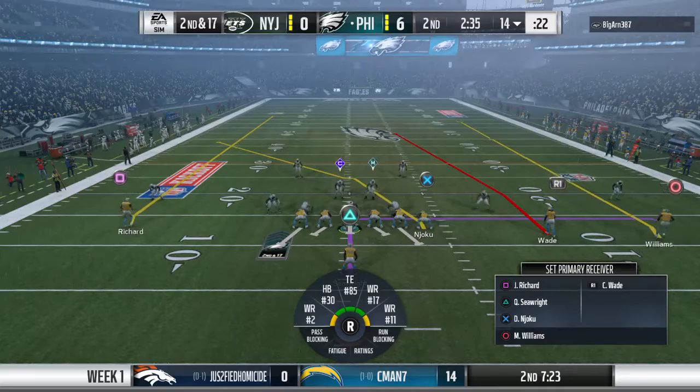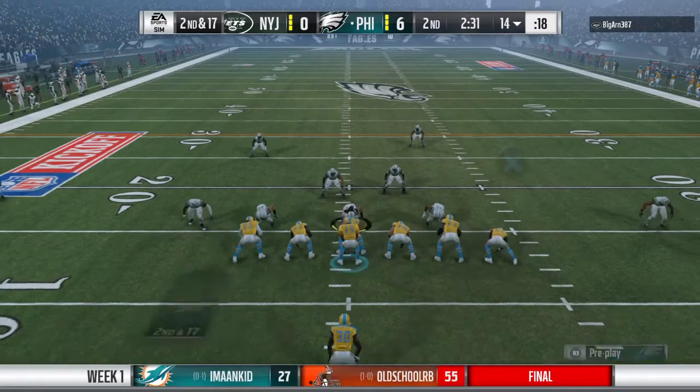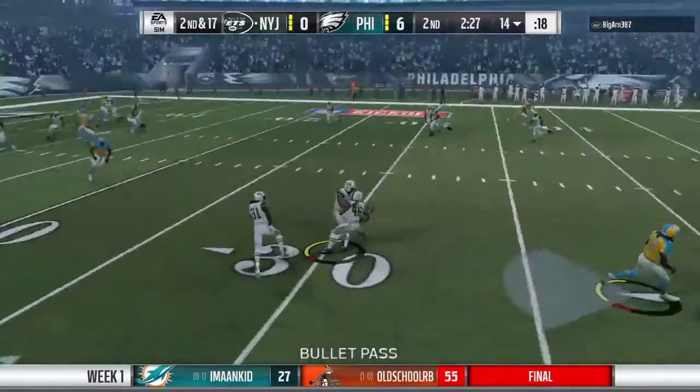Watch tight, tight ends right. Watch tight, tight ends right. All right, here we go. Blue landed. Blue landed. To throw is Ramirez. To throw on second down.